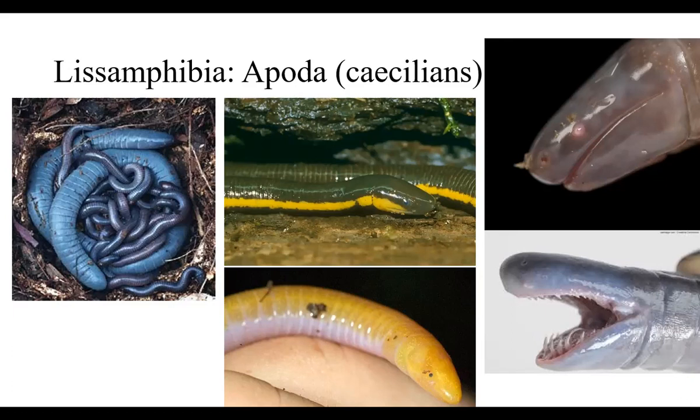Teeth. Tell me about the teeth. Very good. Teeth. Come on, all vertebrates have teeth. What's the problem? But right, pretty scary teeth, right? Pretty fun teeth. So all Caecilians are carnivores. This species in particular is the one that has the pretty gnarly teeth.